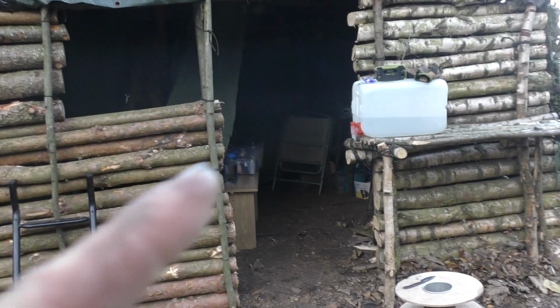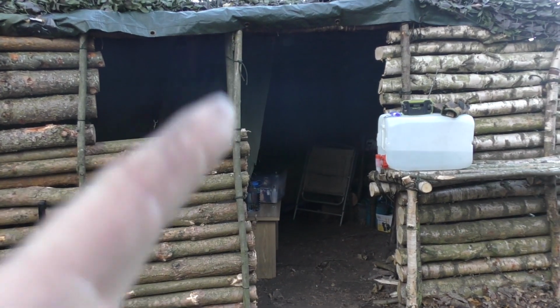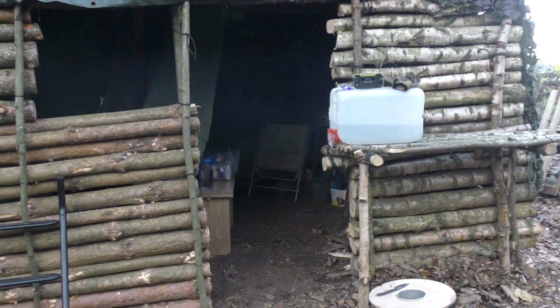This bit here, that's the window there. This bit here, I'm going to make as a doorway. I'm going to get another bit of top and make a rolling door, so it just rolls down and rolls up as and when I need it shut.